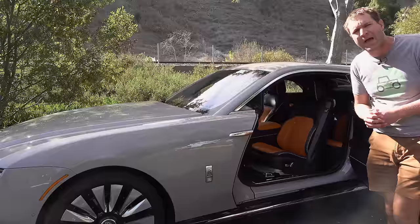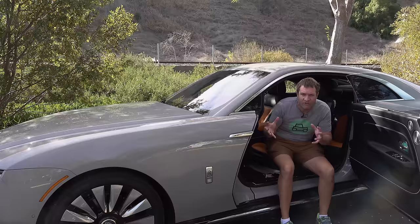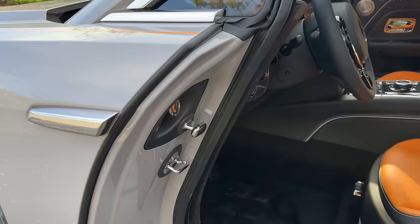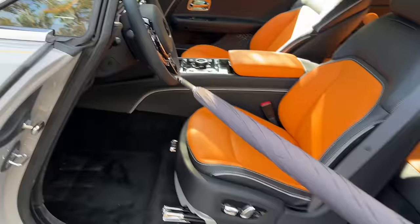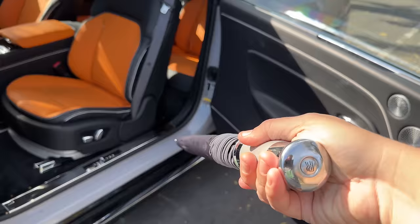But we're not quite there yet, because on the inside of the door jamb, you have this silver circle with the Rolls-Royce logo. That's an umbrella. You can push it, pull it out, and then use it as you walk around rainy London driving your Spectre. Now, in this particular Spectre, the umbrella canopy is black. I think that's the part that makes it the actual umbrella.